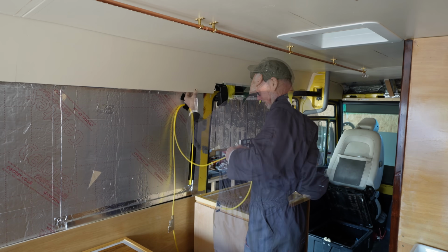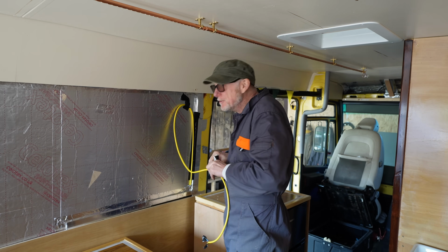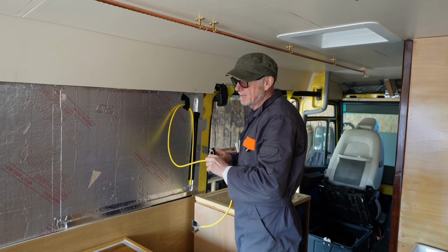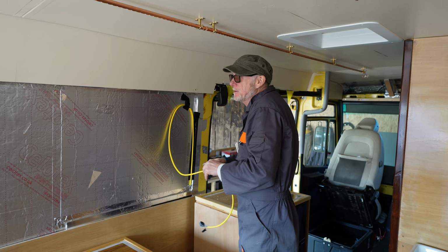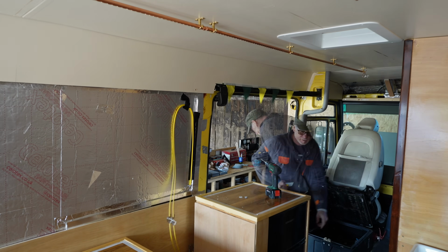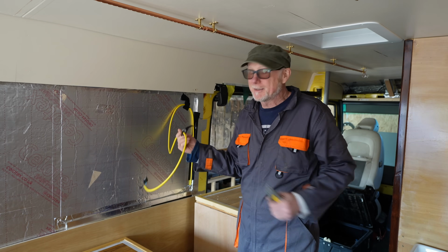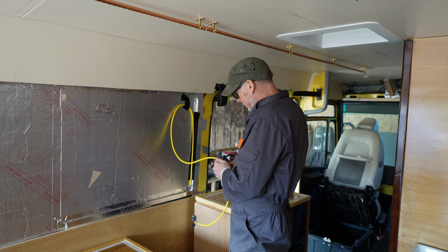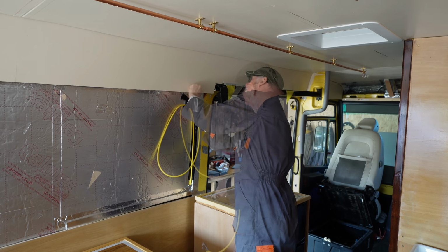Perfect. I don't know why I didn't think of doing this before. It's going to make things so much easier, because I'll be able to remove this panel without having to worry about any wires being attached to it. If I can get this piece of tape off there. Now for safety's sake, I'm just going to check and make sure this isn't plugged into the inverter. Otherwise things could be a little bit shocking, to say the least.